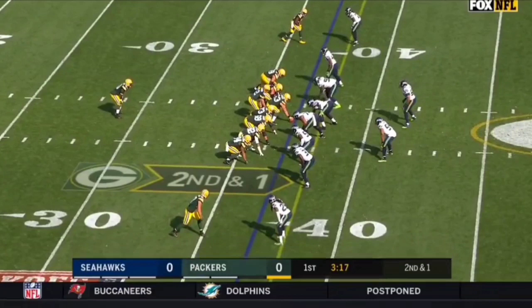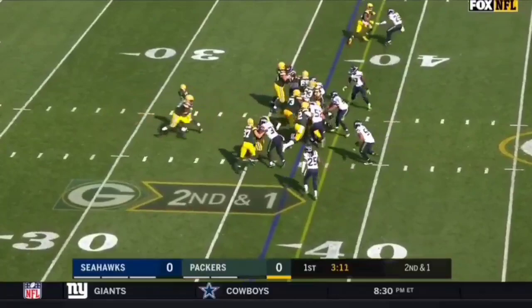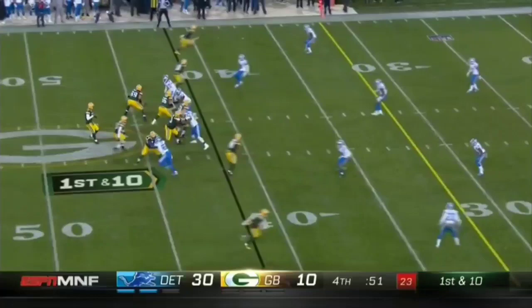Tight end packages are some things that we're going to see a little bit more of this year than we've seen in previous years from the Packers. Hand off to the rookie, and a first down carry. I have 2 years invested in Joe Callahan, the backup. I feel good about our quarterback room.